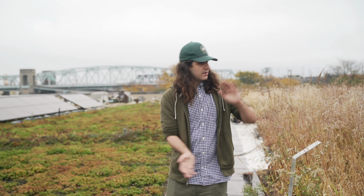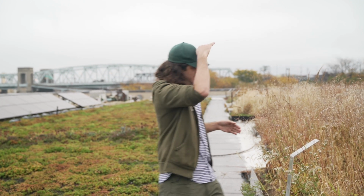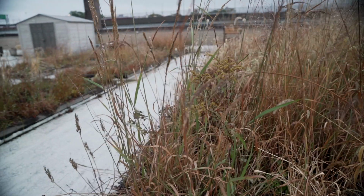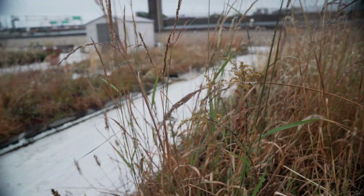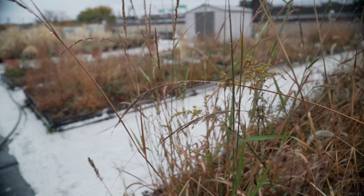We have over here to my left a large native system. It's about as tall as me. This is a bit heavier and performing quite a lot, as well as creating a wonderful pollinator corridor for our bees that we have on site.